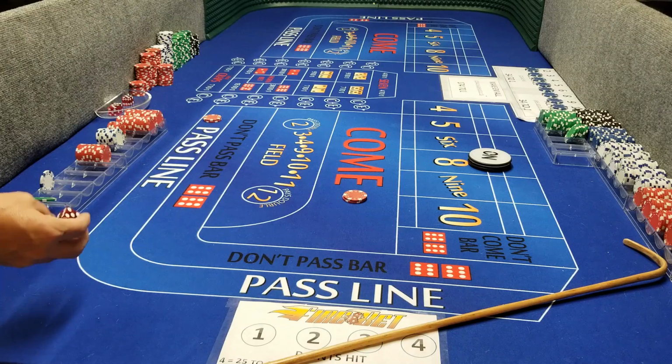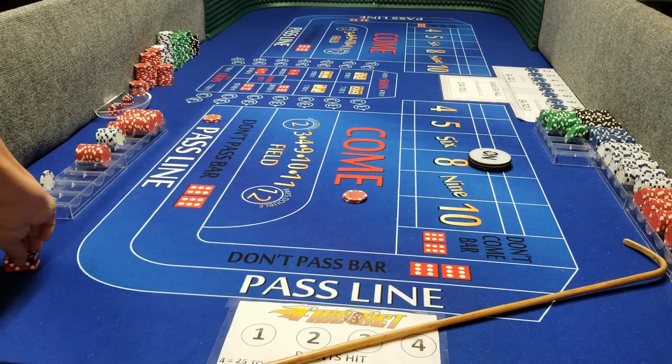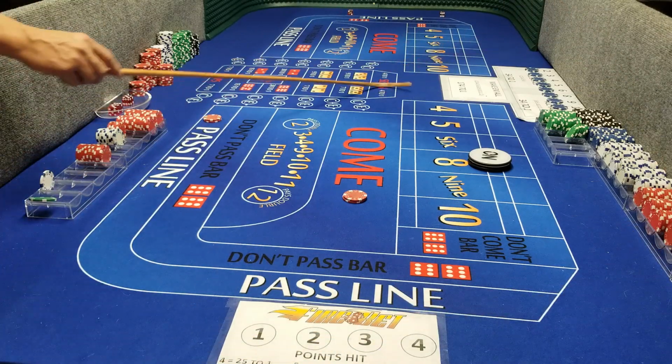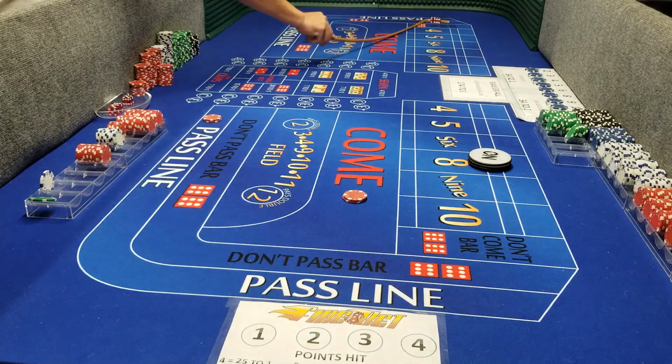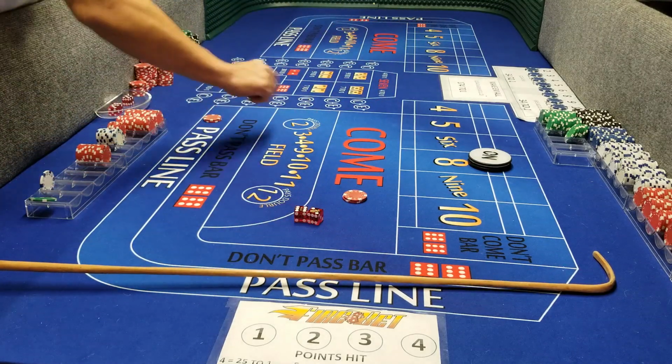It couldn't start out more perfect this time. I do like this strategy, though. This is something I would do at the casino. There's my 8. Look at that. That's 4 straight 8s in a row. That's a 6-2-8. Okay, so we're going to win.